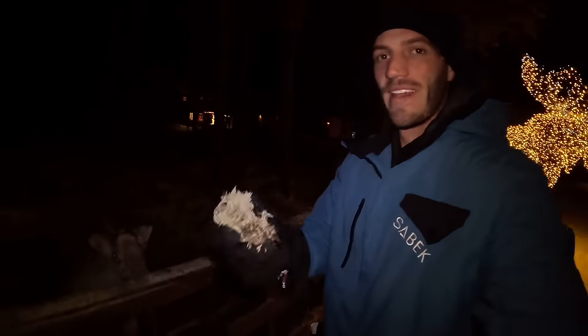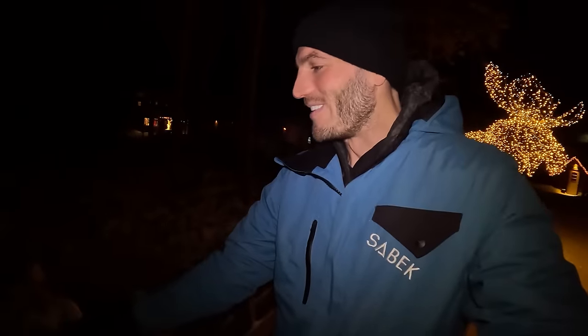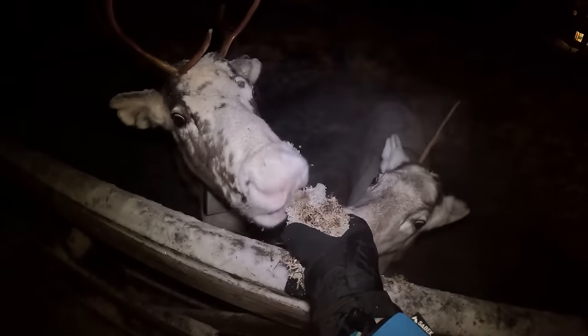There are two reindeer over here and a bag of moss, which is their favorite food. There you go. I saw a reindeer for the first time yesterday. Went on a little sleigh ride with one. I love these animals. They're just so adorable. Why does this one only have one antler?